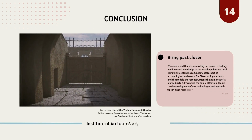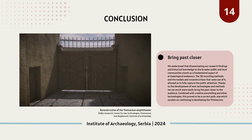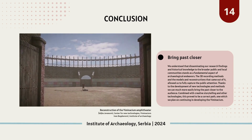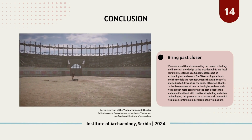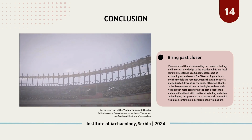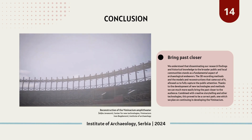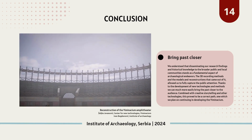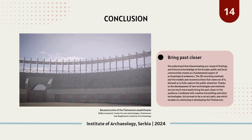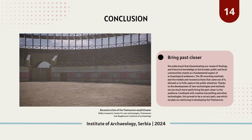To conclude, the journey of applying 3D in both everyday field work as well as promotion was long and treacherous, with many byways and dead ends. Slowly, in the past 20 years, the interdisciplinary team, together with experts from other institutions, started implementing 3D technology that has now become part of standard documentation practice in Viminacium, which now has one of the largest digital databases in the field, not only in Serbia but in the wider region of the Balkans.